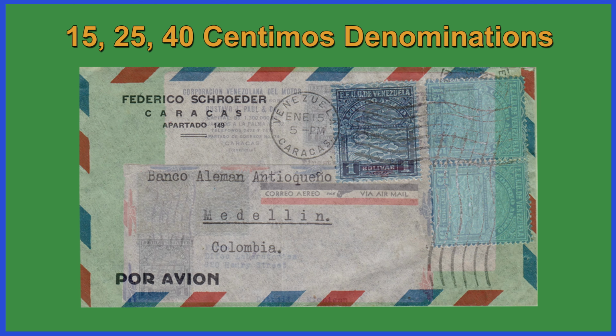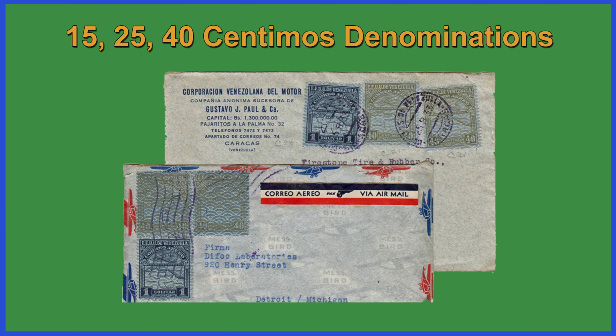It is also not unusual to see paired 40 centimos issues. Their total of 80 centimos matched with the 1 bolivar that made up the 1.8 bolivar rate to the United States.